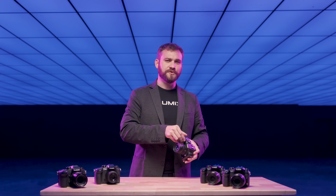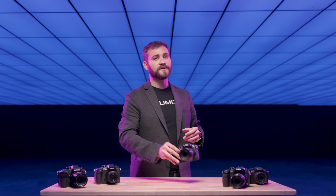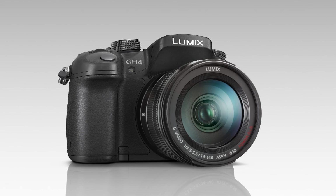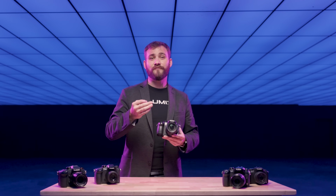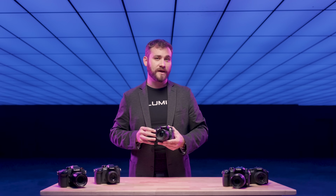Now, fast forward to 2014, the GH4 was not only the first mirrorless camera to offer 4K video, but also added 4K 10-bit HDMI output, a major leap for videographers. And in 2015, a firmware update for the GH4 introduced a 4:3 video mode, optimizing it for anamorphic lenses.